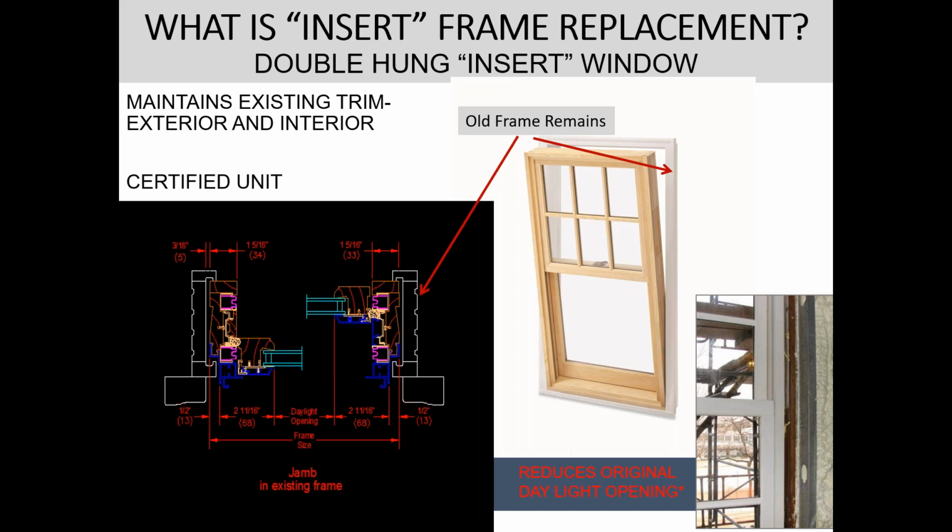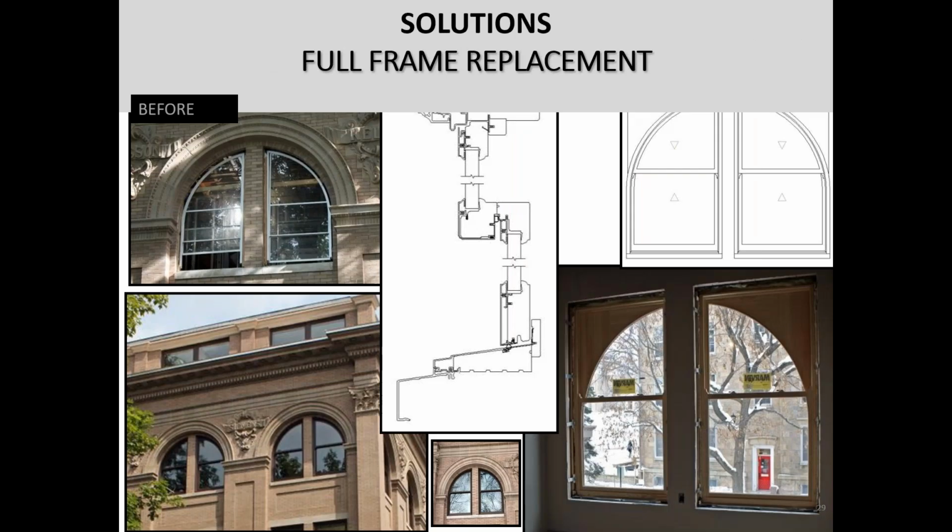I want to point out that when you put a window inside an old window frame, you lose daylight opening. And therefore, you're really changing the look of that opening. So you better have a really good reason to do it. And I'll cover that in a few slides. Now, here's a full frame solution.